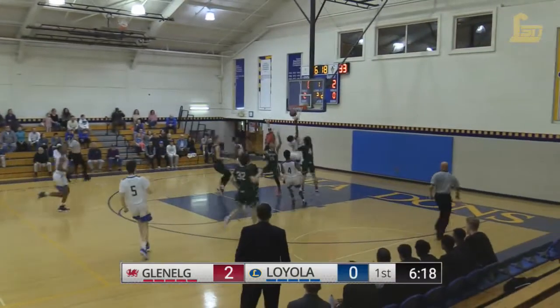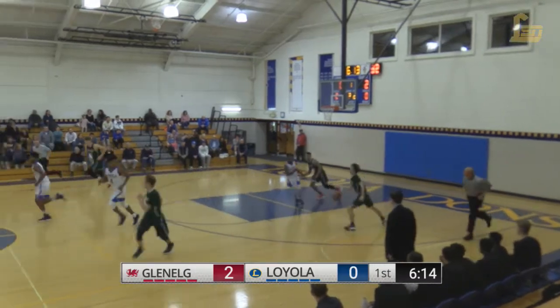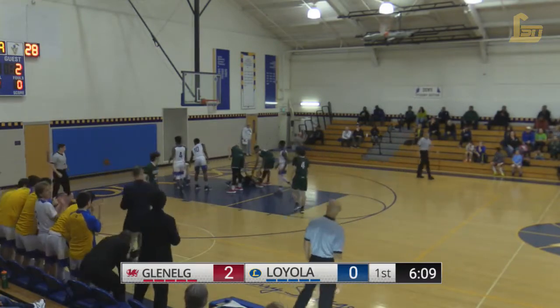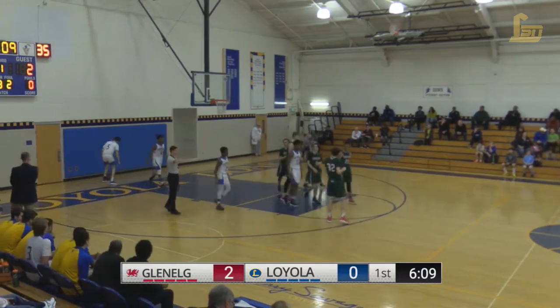J.J. Hallaby goes straight to the rack, but it's knocked away. Definitely where you're going to see his size come as a disadvantage driving into the lane. As Brendan Fox, who just entered the game for Connor Hepting, draws the charge.